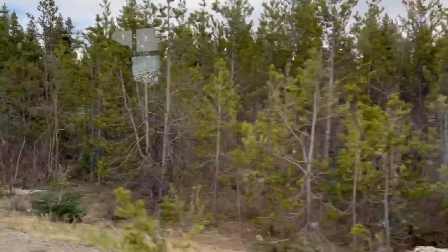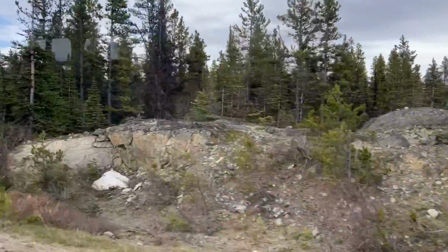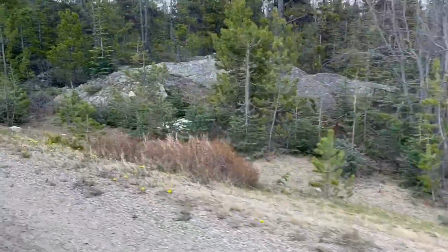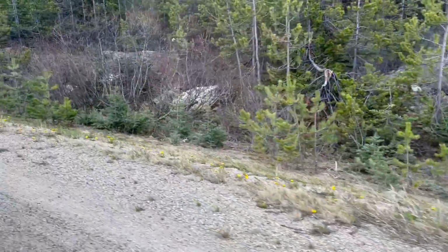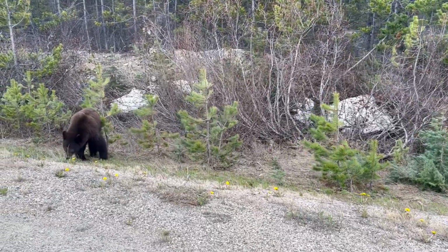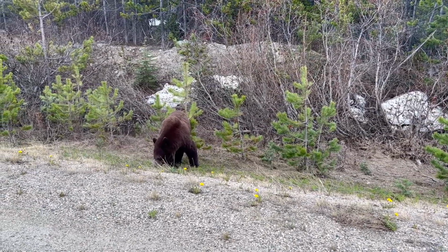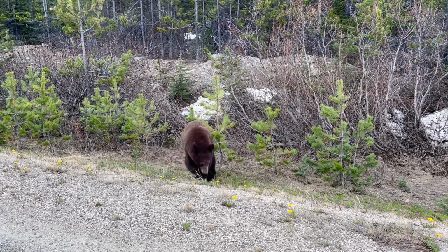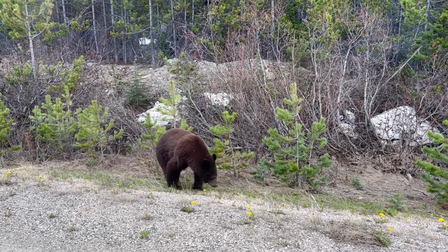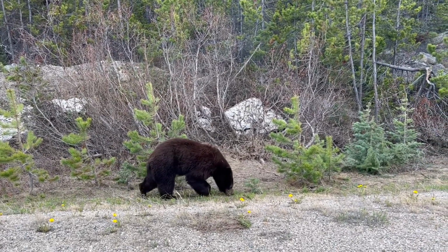I believe there's a big bear over here on the right hand side. Try not to scare him away here. We got a bear, a cinnamon bear. This is a black bear that has brown fur. Oh, look at that. We got a bear. Oh my god, my day is made. I want to hug it. Wow, he wants to hop on the bus. He doesn't even care, he's just eating.